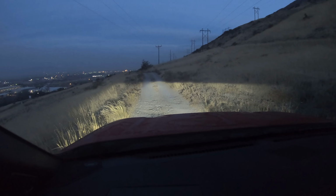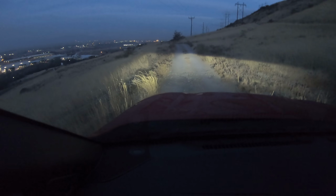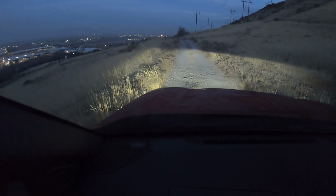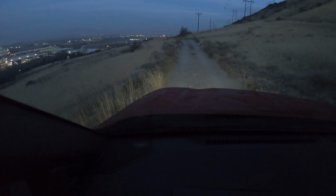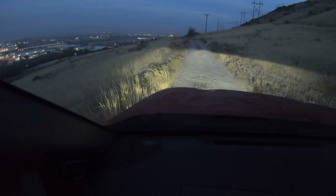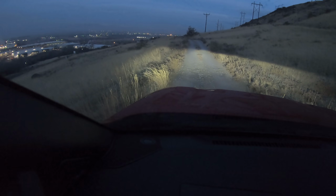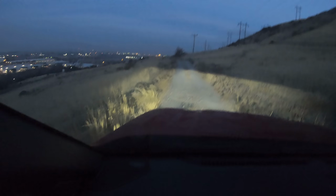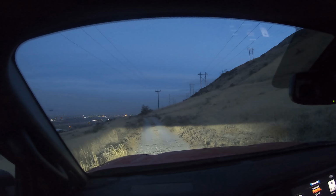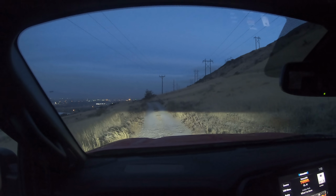Another thing is, let's see if you can see the fog lights there. That's off and on. If I switch over to the running lights, I cannot turn the fog lights off and on. So, like all the other Nissan vehicles, you don't actually have fog lights, they're just an extra set of running lights.